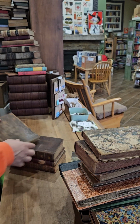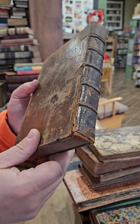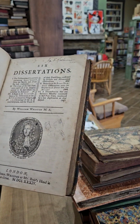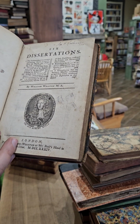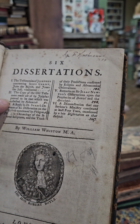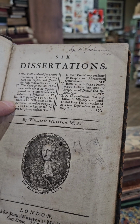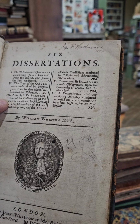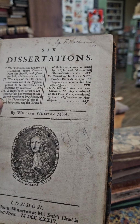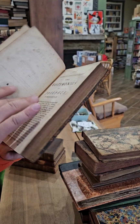Great topic. Could use a little TLC. Again, this one looks like the top of the spine has been taped. Cover hinges are splitting, and that cover's almost attached. We have 6 dissertations by William Wiston, 1734. What do we got? We got the testimonials of Josephus concerning Jesus Christ. We have the copy of the Old Testament made use by Josephus, improved. A reply to Dr. Sykes, defense of his dissertation on the epistle mentioned by Phlegon, the Chronicle.